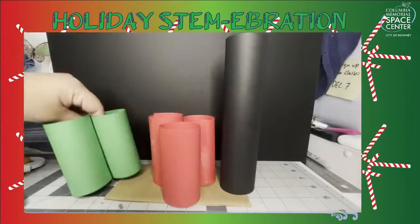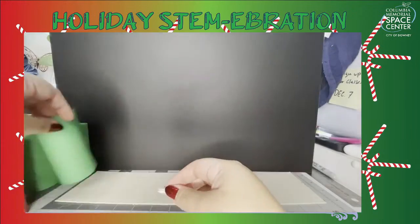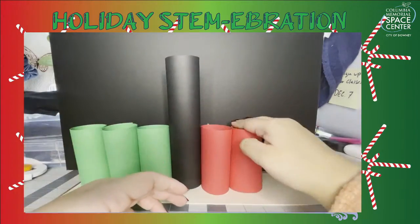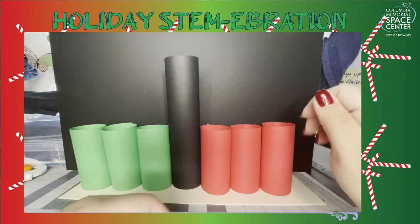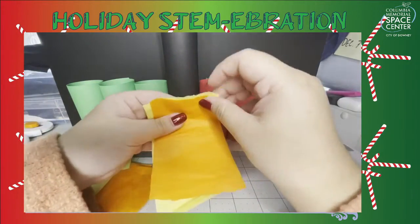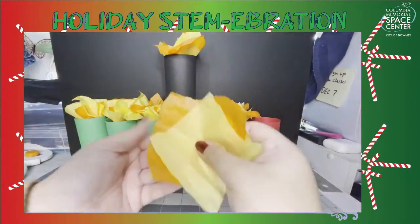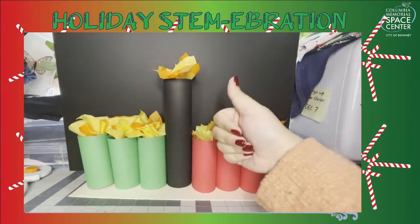In total, you should have 3 green, 3 red, and 1 long black one. Here, I'm just grabbing some tape and putting it under my candle so that I can secure it on the base. And I'm using a hard cardstock paper so the base can be a little bit more firm, and I'm placing all my candles on there. And it looks great. Now I'm grabbing yellow and orange tissue paper and putting the orange in between the yellow, creating this flame effect. And I'm doing this to all the candles that are in front of me, and you can go ahead and do the same. And you're all done.